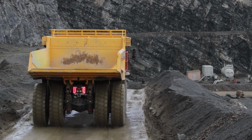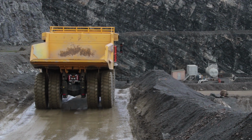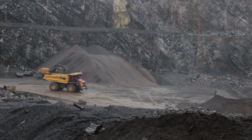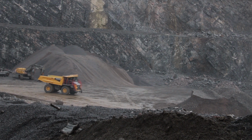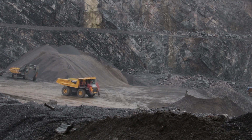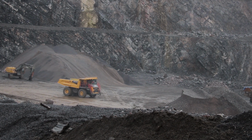Our relationship with SMT Volvo is typified by the fact that we're probably running in excess of 15, nearly 20 different machines now of the Volvo brand. A combination of loading, front end loading shovels, articulated dump trucks, and now the first rigid dump truck.